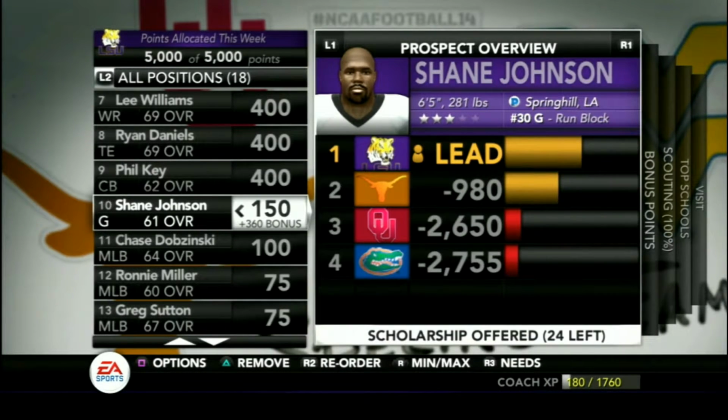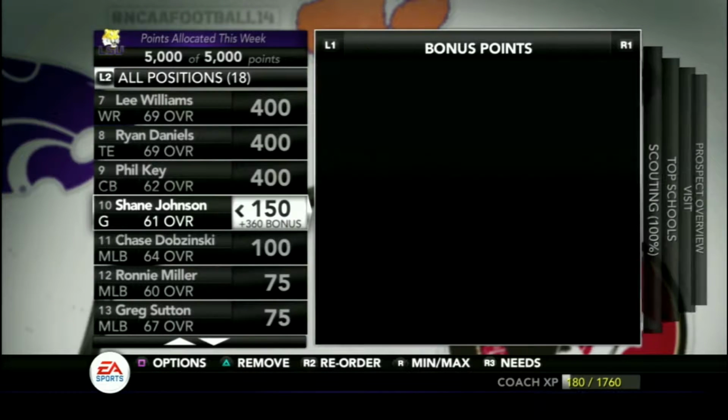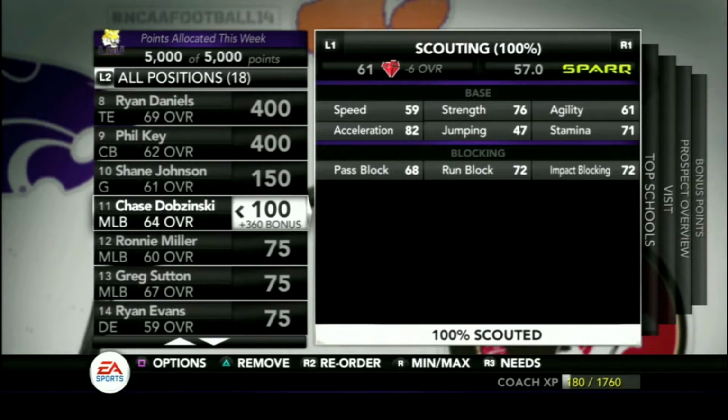Like, I already had him on the board for a long time. Just no reason. My recruiting style that I'm doing is, if I put him on the board, I have to stick with him, and that's what I'm doing. He's a bust, so I got to stick with the bust there.